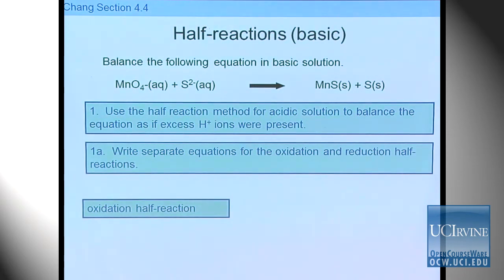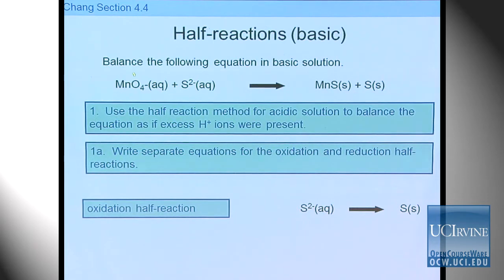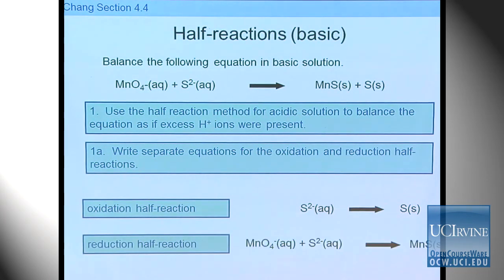In other words, the oxidation half reaction is the sulfur, which is oxidized from 2 minus to oxidation state 0. And the reduction half reaction is this manganese, which goes from 7 plus to 2 plus, or plus 7 to plus 2. Okay? So this is how I write that down. Now, look at the following.